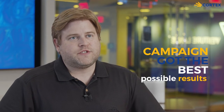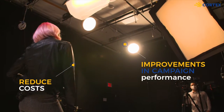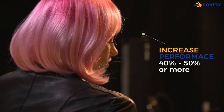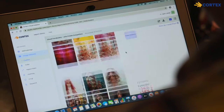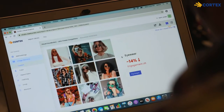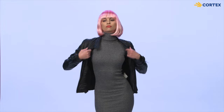Because they had Cortex, this customer was able to make the best creative decisions, which would ensure that their campaign got the best possible results. And with Cortex, we've been able to reduce our costs and have seen pretty remarkable improvements in campaign performance. Cortex can increase performance by 40, 50, sometimes more percentage points. Cortex is like a brain, and it gets an entire career's worth of experience every 12 hours. Our machine learning and data gathering can't be beat. We now rely on Cortex data from strategy to execution.